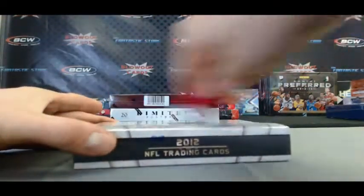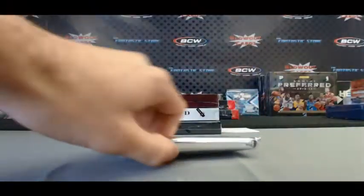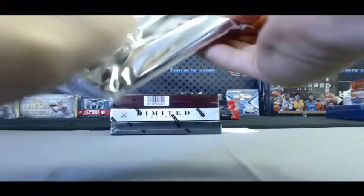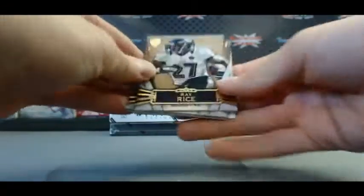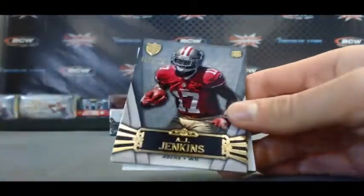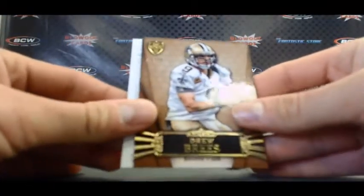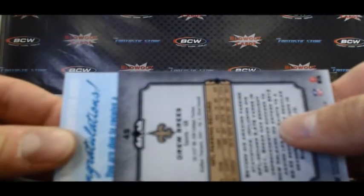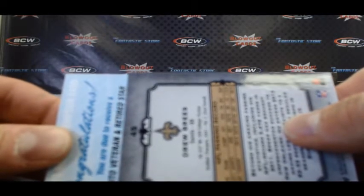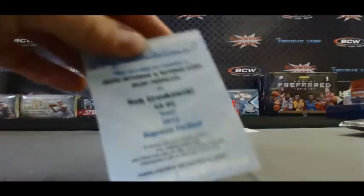Box two will go with Supreme. Looks like we have a redemption in this pack. Ray Rice, 462. AJ Jenkins to 462. And Drew Brees, number 27 of 40. Redemption's backwards. Let's slide this baby. Congratulations. You are due to receive auto veteran and retired stars. Blue parallel of Rob Gronkowski.